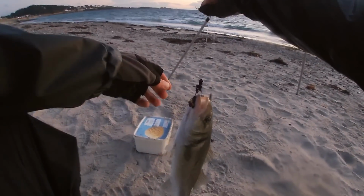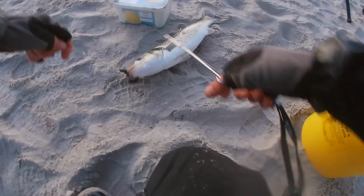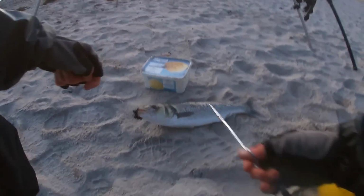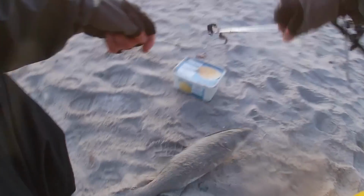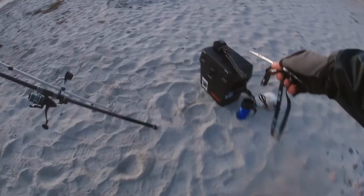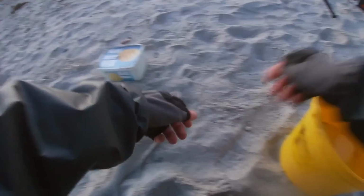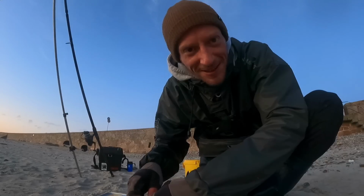Right, what I'm going to do is unhook this fish, get it in the bucket and get a bait straight back out there. Well, here we go, this fish taken on the pennel hook. Whoa. Those circle hooks, brilliant things. Oh, I'm shaking. That's a cracker, that. I'll get it in the bucket and I'll give you a better show afterwards. Well, that has got me absolutely buzzing.